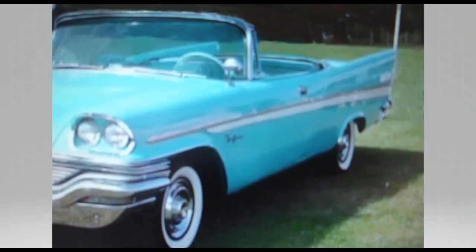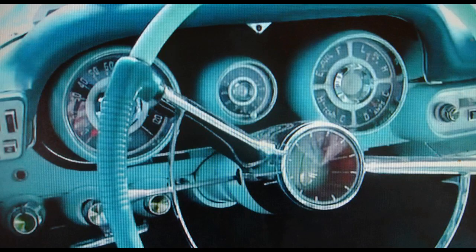These cars were air conditioned. Some of these had rear air conditioners that would actually blow cold air from the back window area. These cars were quite a work of art. They were much more beautiful than the late 50s Fords or Chevys. That's just me. They made a lot less Chryslers than they did the Fords and Chevys.